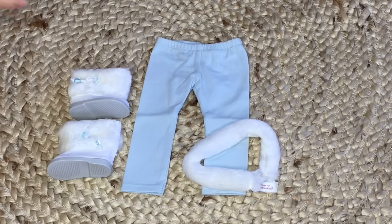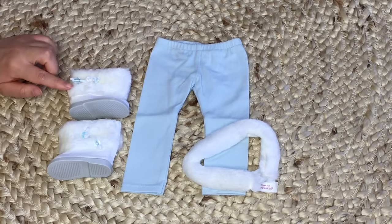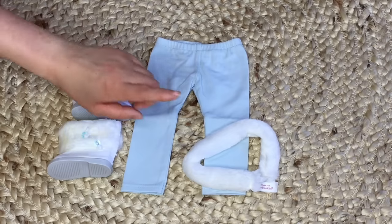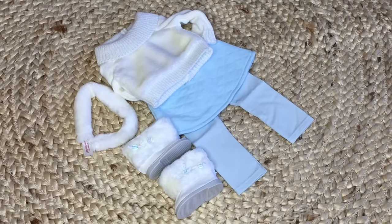We also have some leggings to match the skirt. It's the same pretty light blue color, and then we have some boots. And what I like about the boots is that there's some really cute little blue beads to match the other items, and it's so soft on the top here, and a fun little headband to tie the whole set together. Overall, I'm really excited about the outfit. It's a very fun winter outfit for my dolls, and it comes with some great pieces.